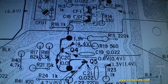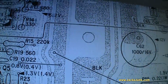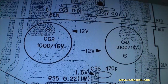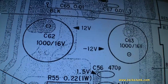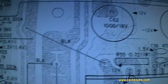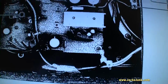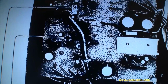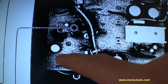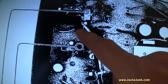But, oh, real quick while I'm on this screen, there's those two filter caps that I pulled out at 2200 microfarads. As you can see, it's clearly 1000. So, if I scroll up and go over here, this talks about aligning the AM, the front end. But you can see clearly there's the 333.